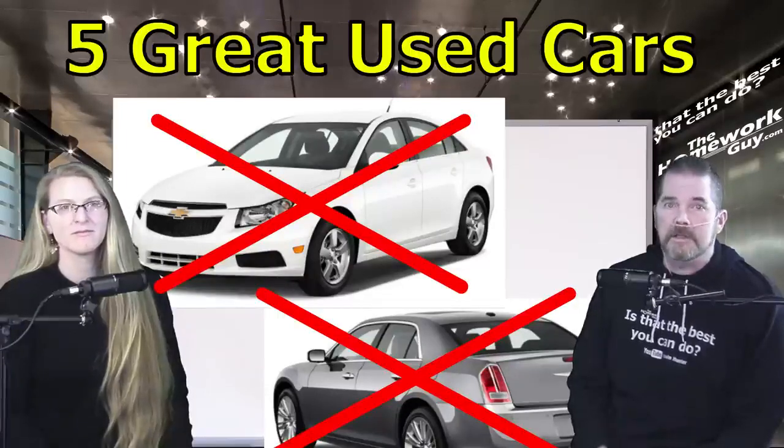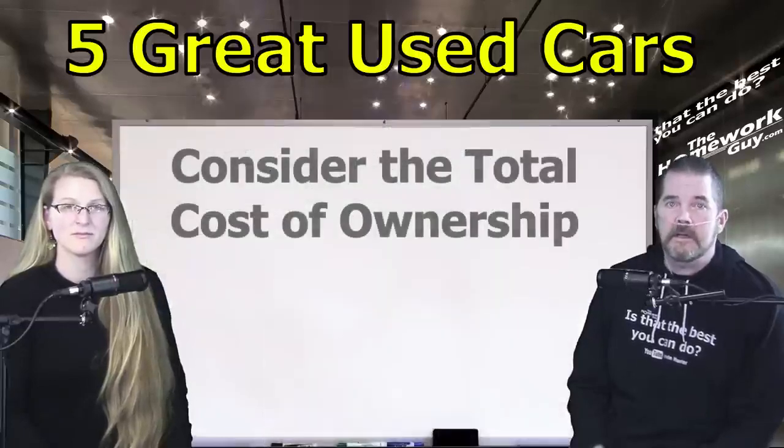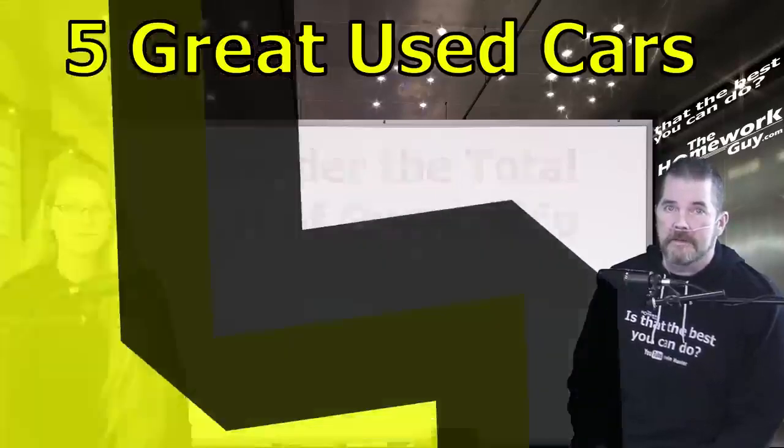Don't be tempted by Chrysler or Chevy cars just because they're cheaper, because they are unreliable and will eat you alive with repair expenses. You will always hear us recommending that you consider the total cost of ownership. These vehicles will give you great reliability, a long life, and won't leave you stranded.